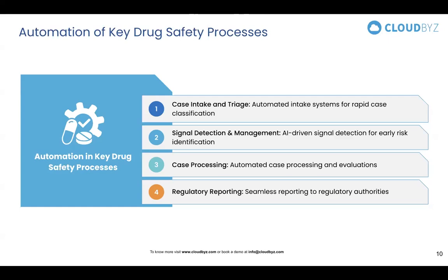And also regulatory reporting, so seamless reporting to regulatory authorities, especially preparing the regulatory submissions of various frequencies. The workflow automations and the AI solutions can automatically prepare these submissions based on various criteria, various timelines, for example, and also based on target regulatory agency requirements as well, right? So the workflow tools can greatly aid automation of such things, which brings in not only huge productivity gains, but also improvement in accuracy and quality throughout the process as well.